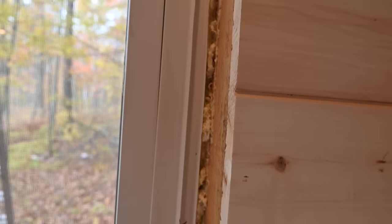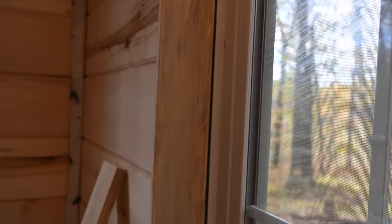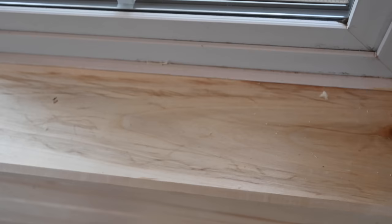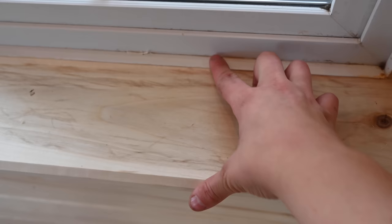So some of our windows have these channels that you have to put the boards into. We're trying to fit this board into that channel over there. It's really difficult. This is a different window that does not have that channel. You just put the board in here. It definitely looks better. Ignore how dirty it is, but it definitely looks better when the board is in a channel and then it kind of wraps over the top of the board.